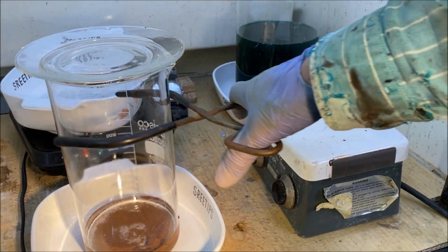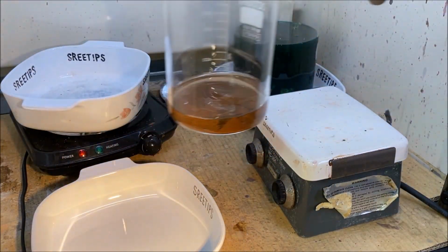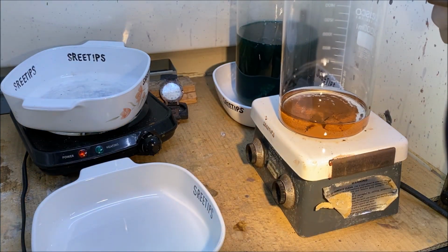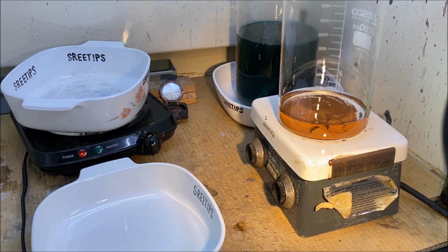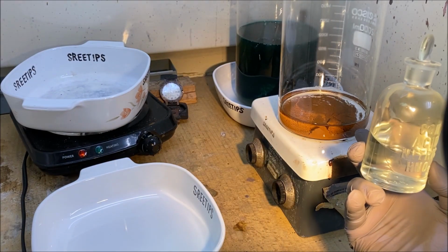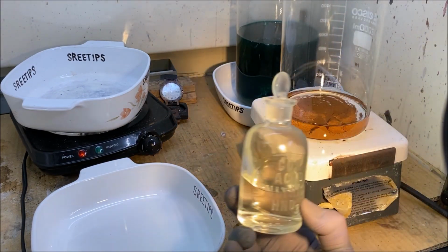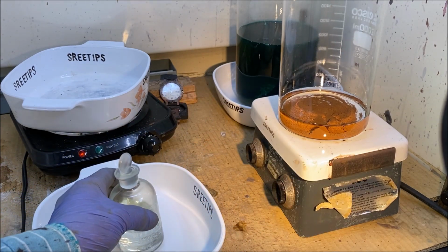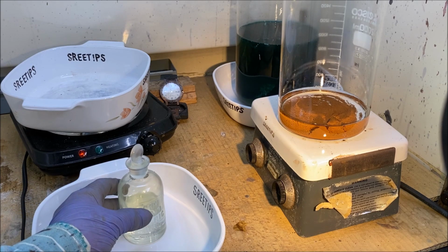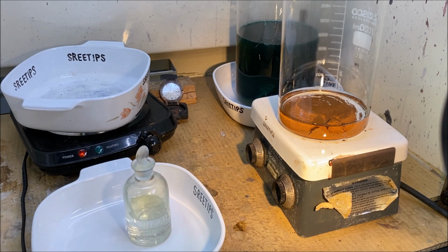Now what I'll do is I'm going to set this up on my heat source over here, and I'm going to slowly add small doses of nitric acid until we get all that gold to go in solution. I like doing it up on this heating source here because it's easy to see. I'm going to put it on time lapse and start adding nitric acid. Here we go.